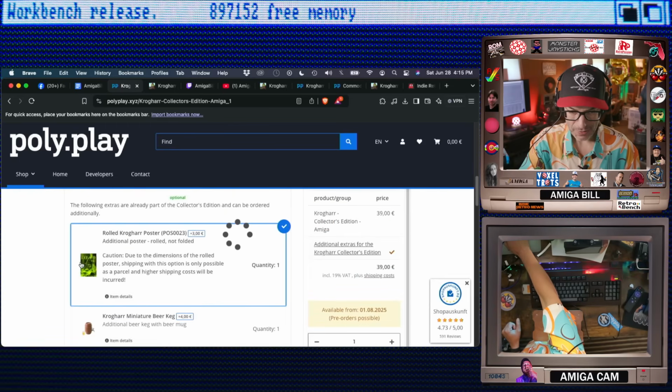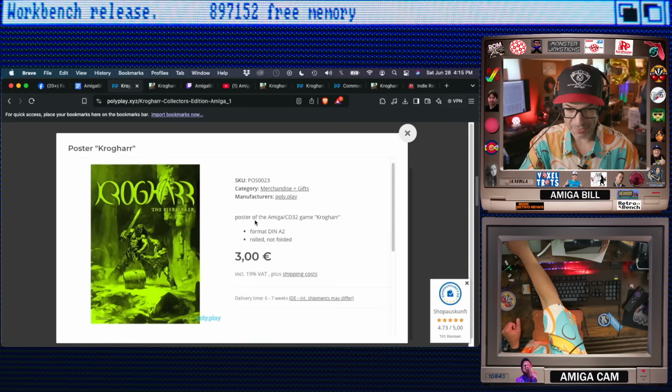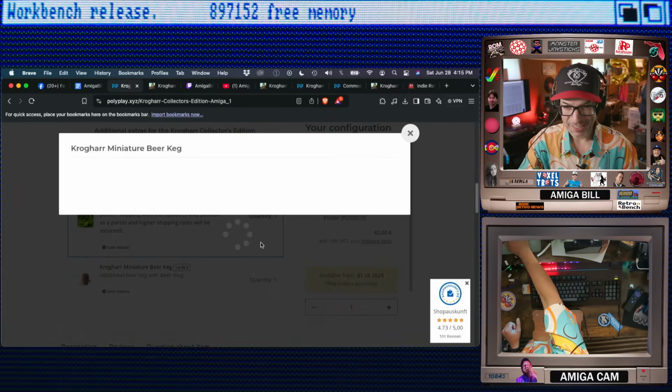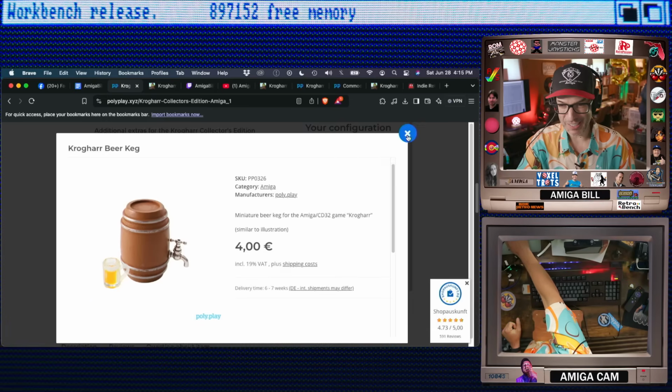Look, here it is. Here's the poster. Item details. Krogharr poster. Oh, look at that. Krogharr poster. That's super rad. And it also has the miniature beer keg. The full name of Krogharr is Krogharr the Beerzerker. A lot of beer in the game, and when you go to Beerzerker mode, it's super fun.